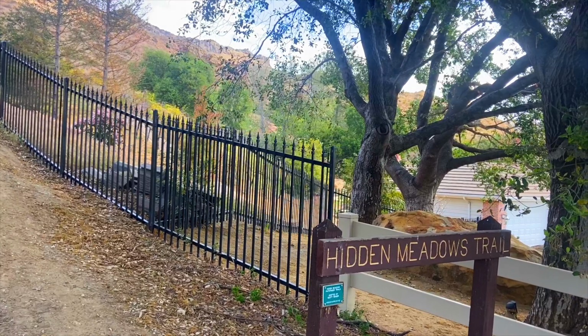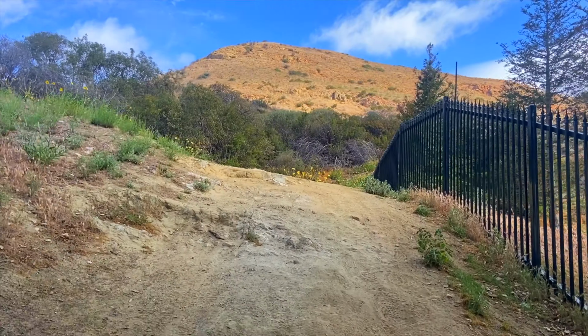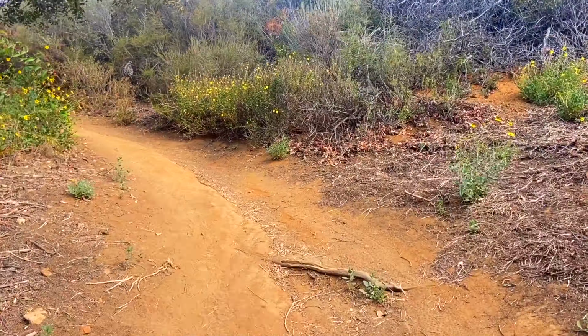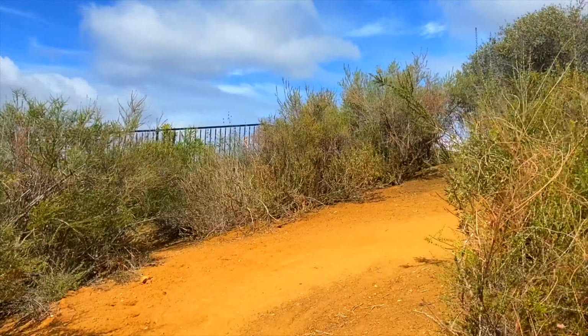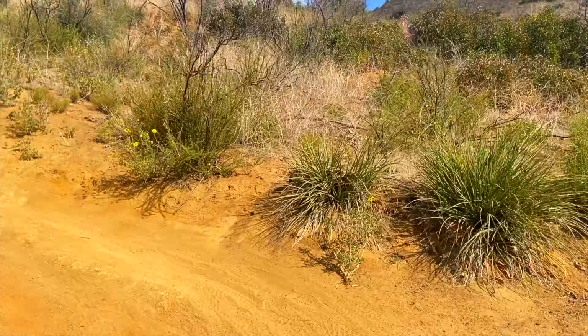Here at the start of the trail is the Hidden Meadows Trailhead, and there's also a sign that says dogs are welcome as long as they're on a leash. So this trail leads to Coba Arch, which is a rock formation in the shape of an arch, and there's actually different ways to access it.